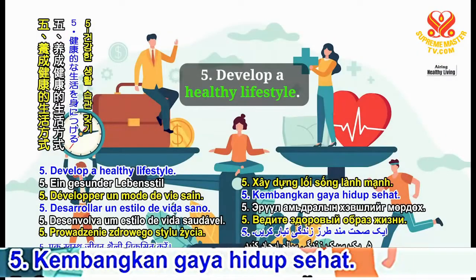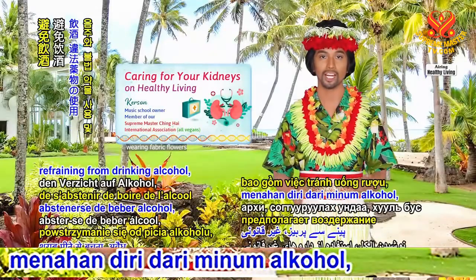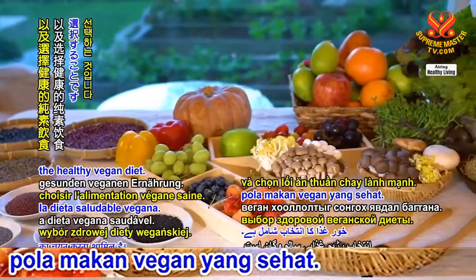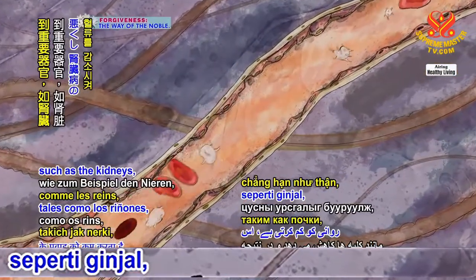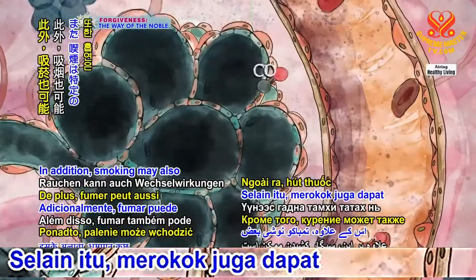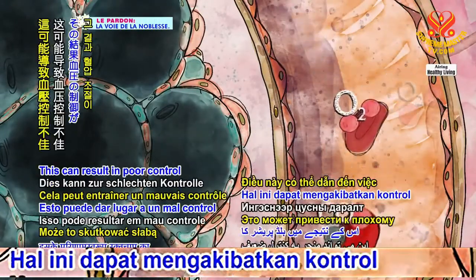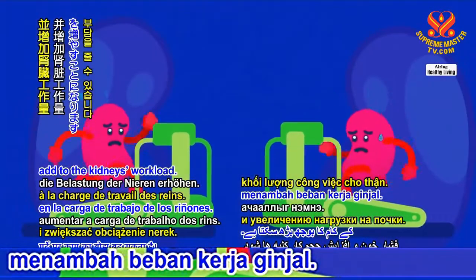5. Develop a healthy lifestyle. A healthy lifestyle involves refraining from drinking alcohol, using illegal drugs, and smoking, as well as choosing the healthy vegan diet. Smoking lessens the blood flow to important organs, such as the kidneys, thus increasing the risk of kidney diseases. In addition, smoking may also interact with certain hypertensive medications and make them less effective. This can result in poor control of blood pressure and add to the kidney's workload.